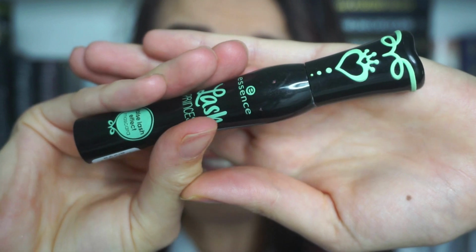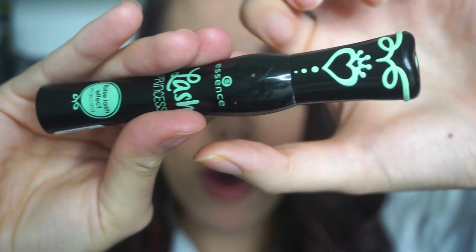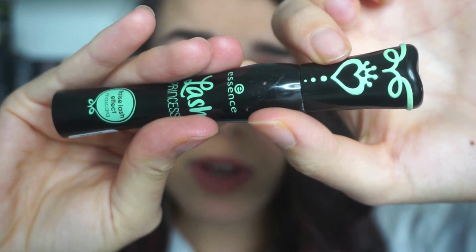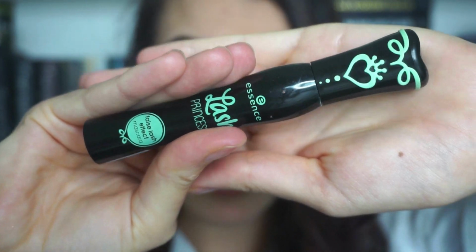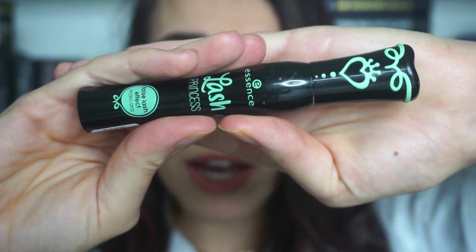This is less than $4. I love Essence. I've also used this in the purple color, and I also use the blue color, which is waterproof, for my lower lashes, because I think you have to use waterproof on your lower lashes or else it will ruin everything.